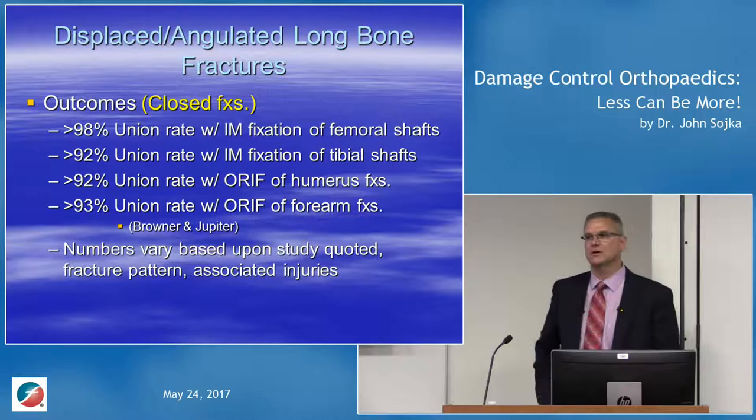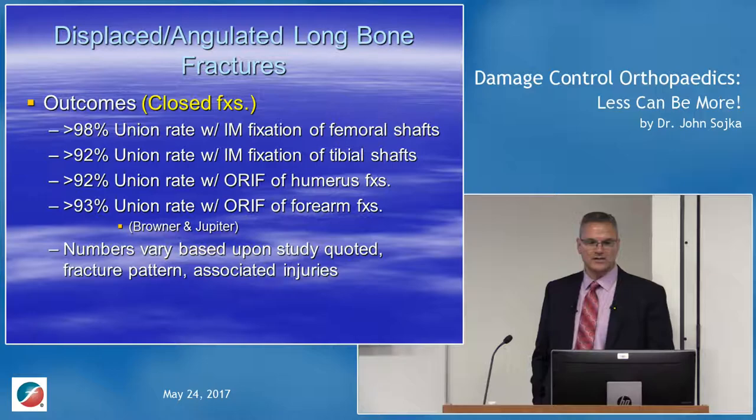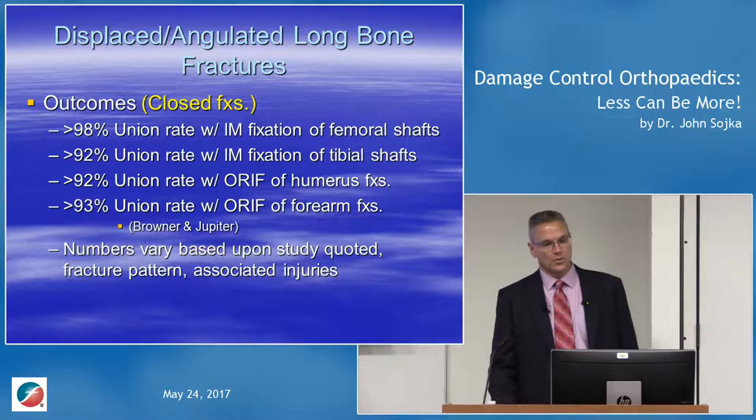So these are all quoted out of Browner and Jupiter, which is one of our skeletal trauma books that we use, and it's kind of a Bible for us. These numbers, of course, vary based upon the study quoted, the fracture pattern, and other associated injuries. But by and large, we have the ability to fix these fractures and make them work.